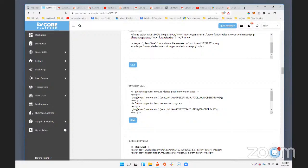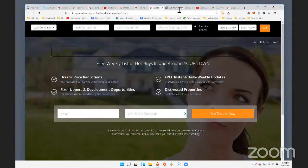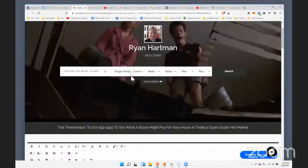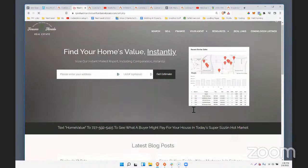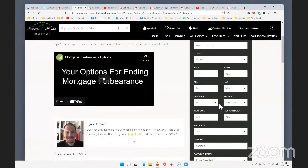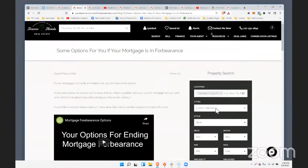How do you get the search widget on every page? I think it shows up automatically on most pages on the right side. There's not really a setting for that. It just kind of shows up there over on the right side.